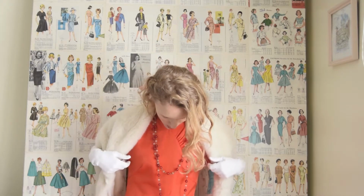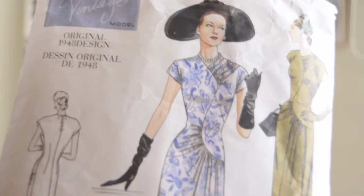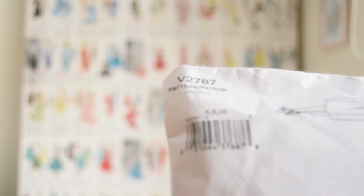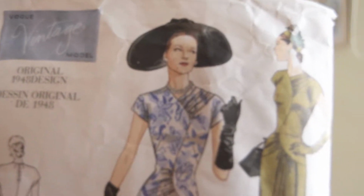So I started out with this vintage Vogue pattern. This is a reproduction pattern from 1948. It is 2787. It's out of print now, but you can still find it on eBay.